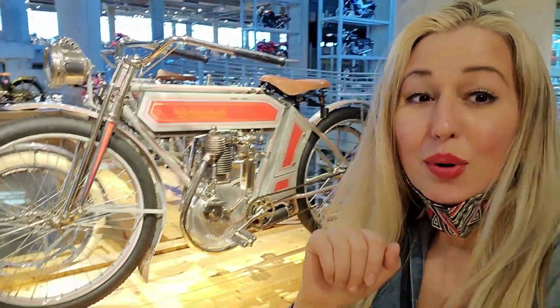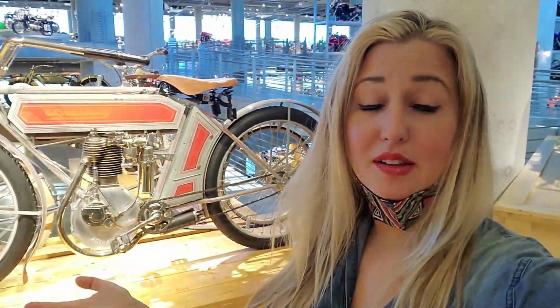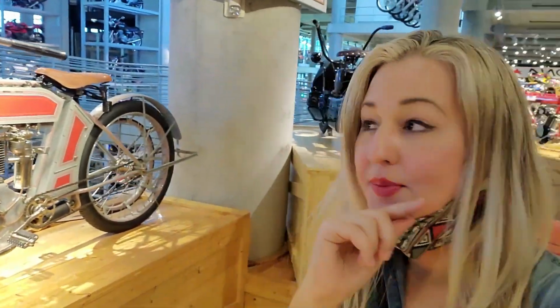Excelsior. At one point in time in the USA, the Excelsior brand was one of the top three selling. It was up against Harley-Davidson and Indian. Now, who's the person behind Excelsior? Well, it was a Schwinn of the bicycle fame. Isn't that interesting? It's pretty rad.